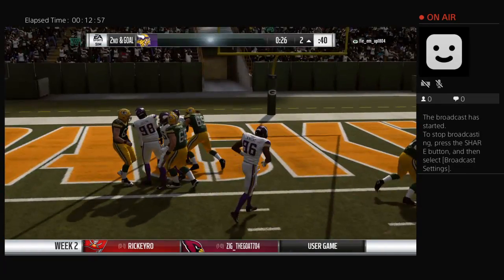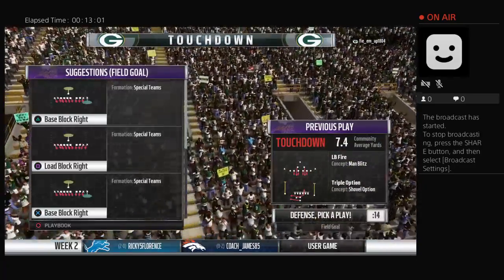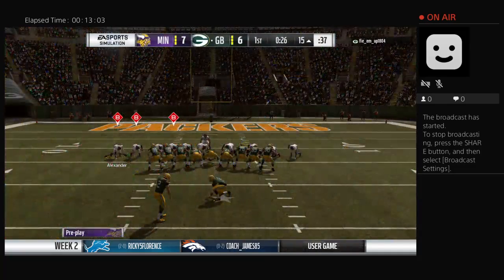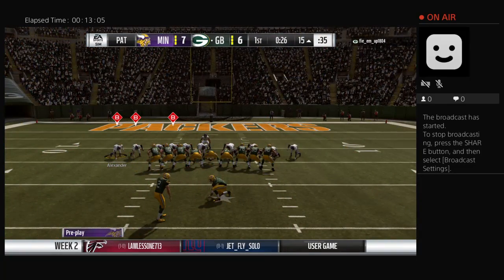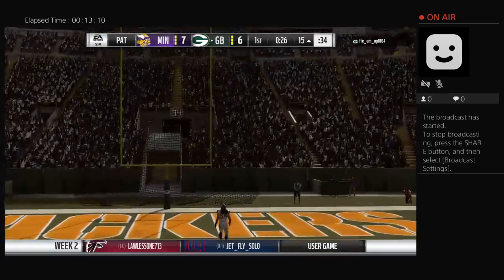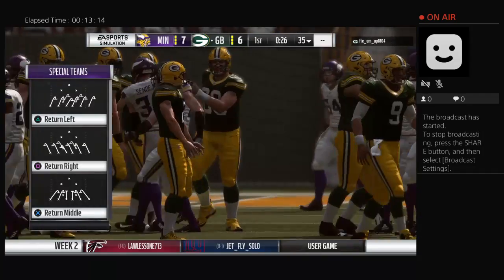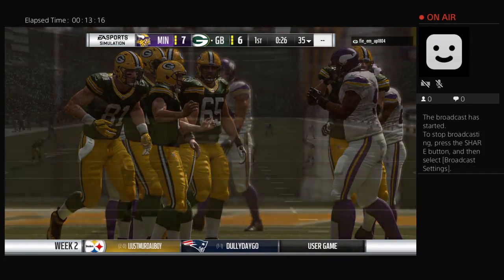And he'll take this into the end zone for a Green Bay touchdown. Charkandrick West, his first touchdown of the new season. And the Packers are within an extra point of tying this thing up. And it's no good. He misses the extra point, and this remains a 7-6 game.